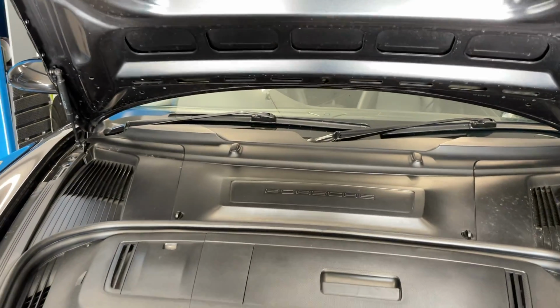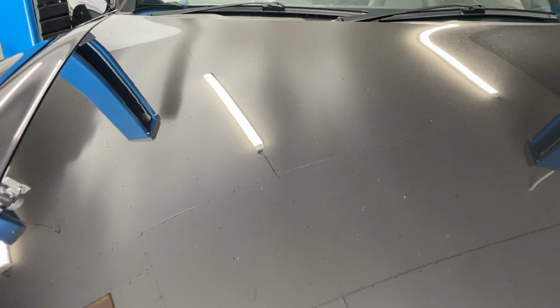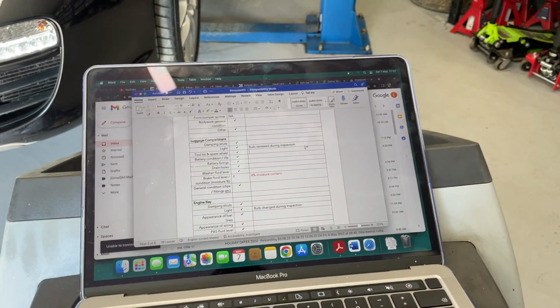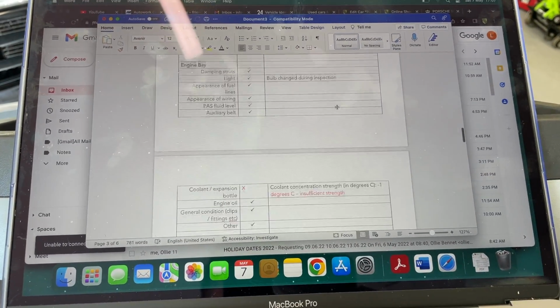So why is moisture content bad in the brake fluid system? Well, moisture is compressible, and therefore it's going to compress in the brake lines under your pedal. So it's going to give you sponginess to your brakes. Right, what have we got next?